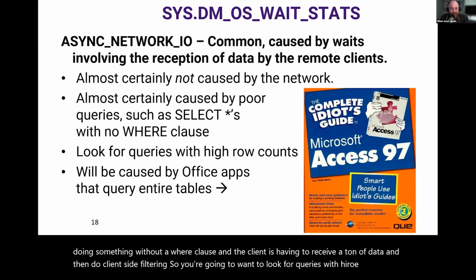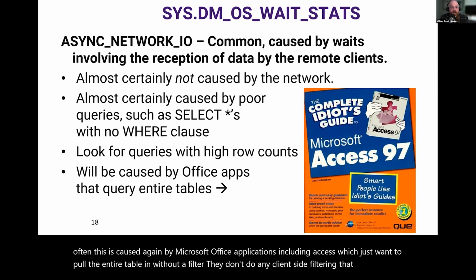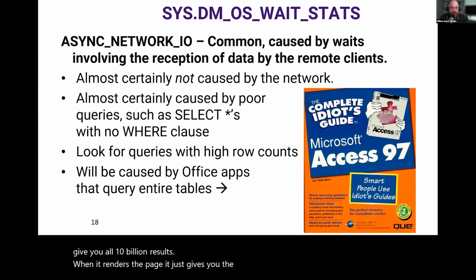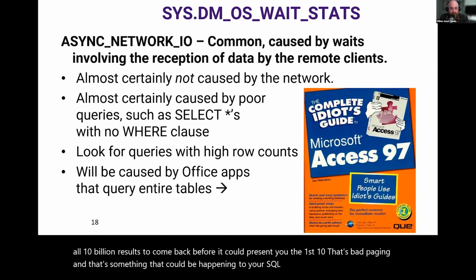And often this is caused, again, by Microsoft Office applications, including Access, which just want to pull the entire table in without a filter. They don't do any client-side filtering. That's a bad idea. This can also be caused by applications that don't do paging very well. For example, when you search Bing or Google for something and you come back with 10 billion results, it doesn't give you all 10 billion results when it renders the page. It just gives you the first 10. Imagine async network IO would require all 10 billion results to come back before it could present you the first 10. That's bad paging, and that's something that could be happening to your SQL Server. That's a scenario to look for.